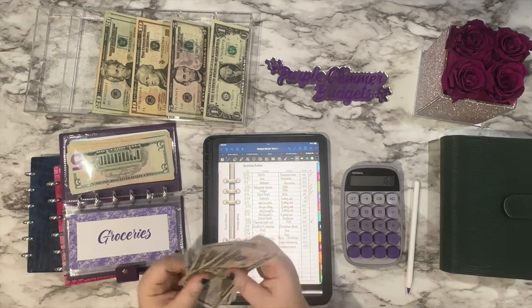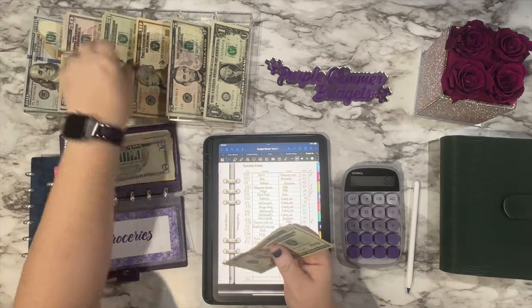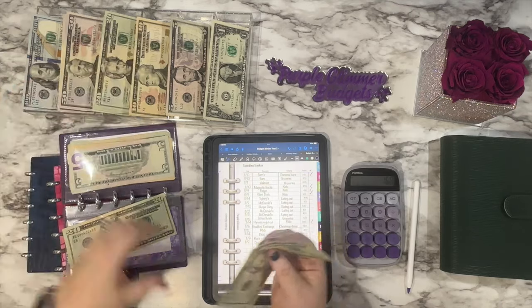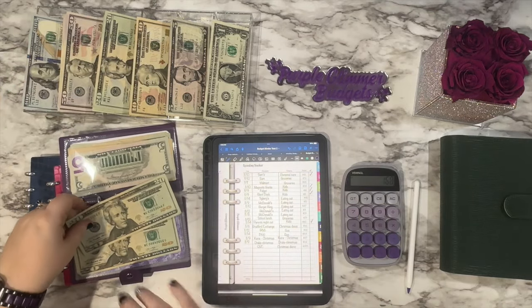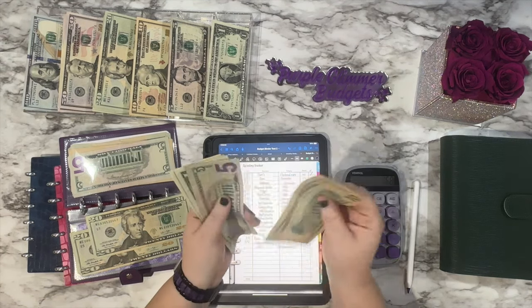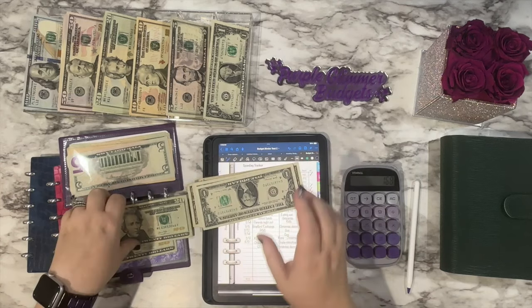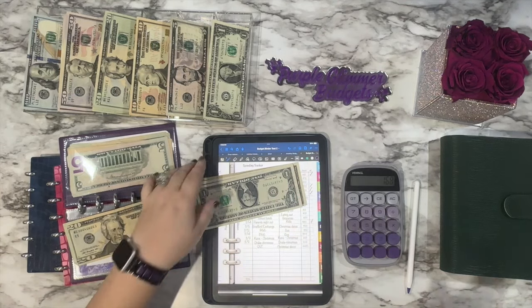So we're going to put the 200 here, and then I'm taking 40 back because I'm going to split this 20 into a 10, a 5, and 5 ones. So 10, 15, 16, 17, 18, 19, 20. So that goes here. 20 off camera.